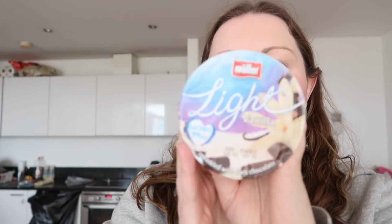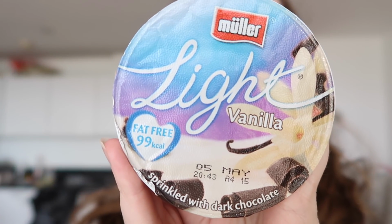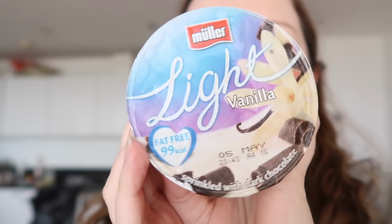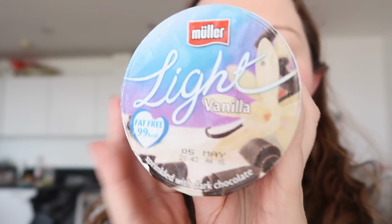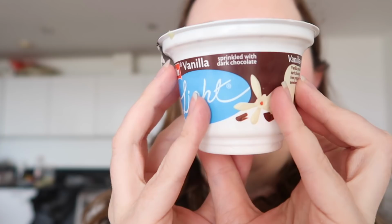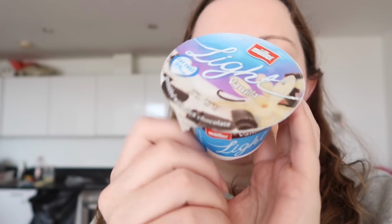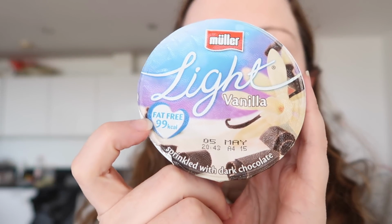One thing I always eat as well, mainly on the nights where I don't have enough syns to eat something like my crisps or chocolate, I would eat one of these Müller Light yogurts. So this is the vanilla with the dark chocolate sprinkles. These are free if you're on Slimming World, so definitely something that I would recommend. There is a variety of flavors that are free on Slimming World, so you're best off checking it out on the app to see if the ones you want are free too.